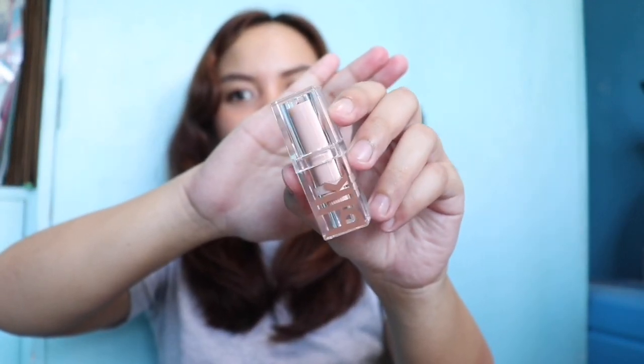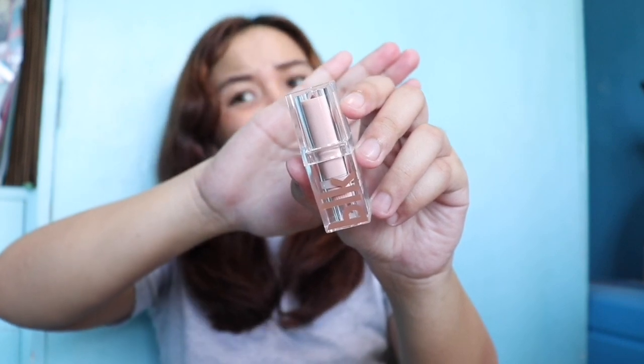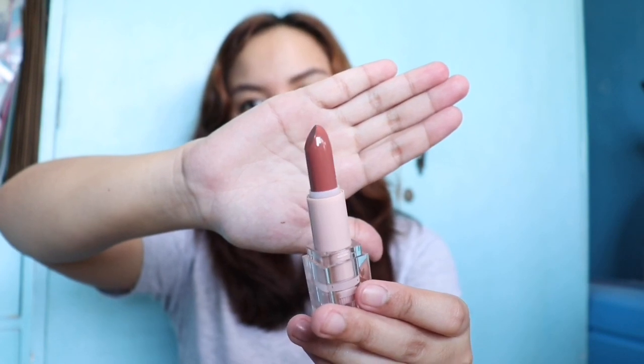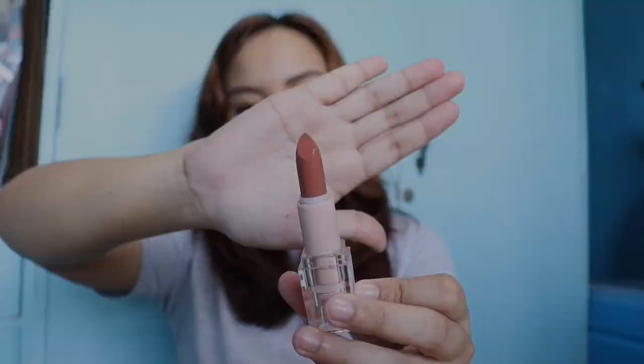And ayan, as you guys can see, medyo talaga kamukha siya nung KKW Beauty or Kim Kardashian West Beauty na bullet lipstick. So, I will be putting a photo here. Makikita niyo talaga that it's like the same thing. Pero yung shades, of course, different. Let's watch the lipsticks.